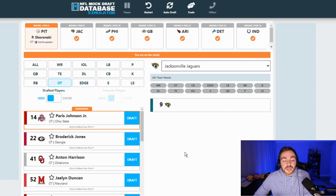I know they're going to look potentially there as well, but they did add William Jackson for 2023 pretty much. But I think tackle is the place to go. Peter Skoronski, really technically refined, powerful player out there. I know the length questions are going to be like, oh, is he going to move into guard because of the length? I don't think he necessarily has to. This could be another Rashawn Slater situation.